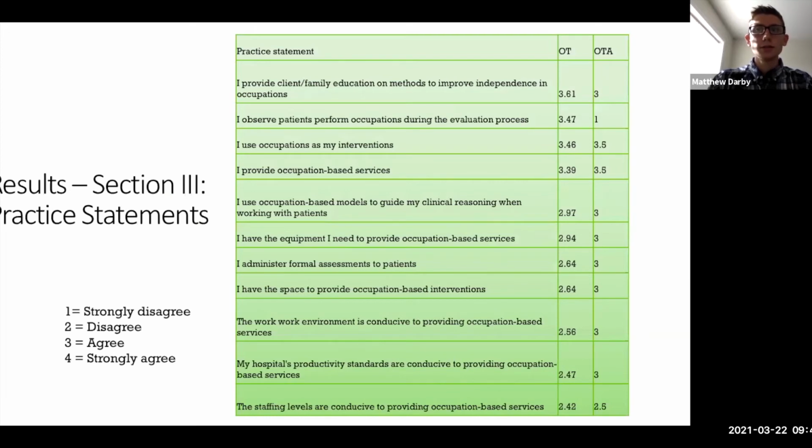These are the mean results of the Likert scale responses to practice statements. These means show practitioners agree they are using occupation-based services in acute care, but disagree that factors such as the environment and staffing levels support the implementation of occupation-based services.